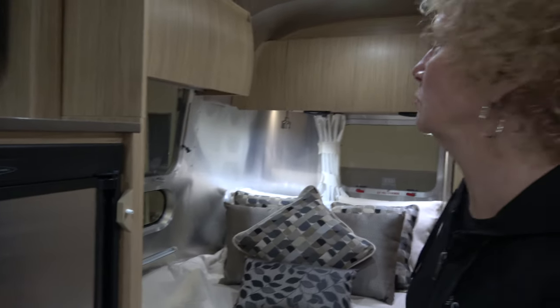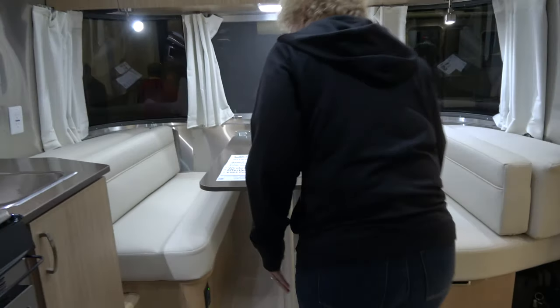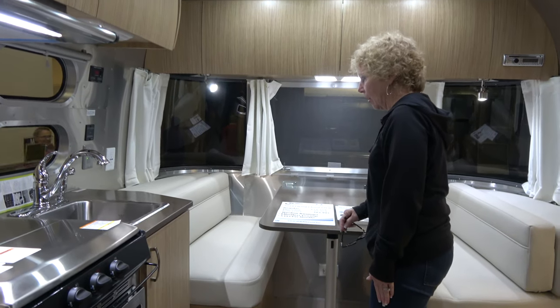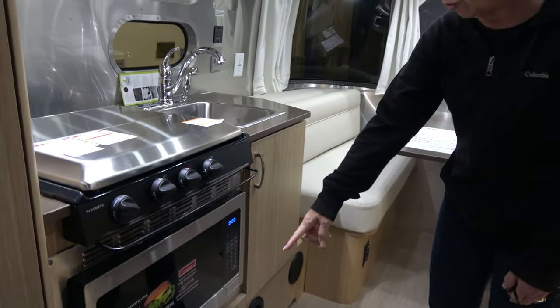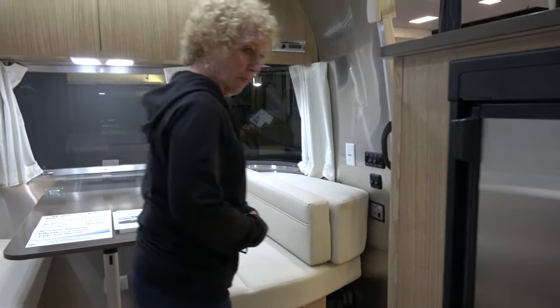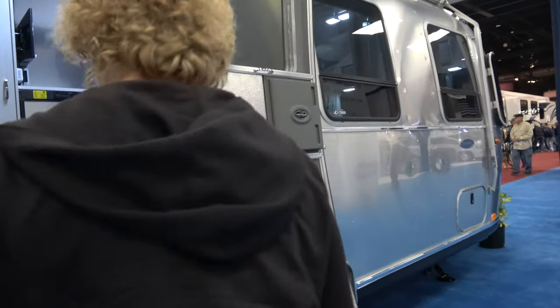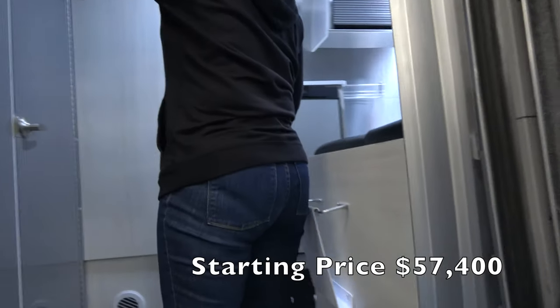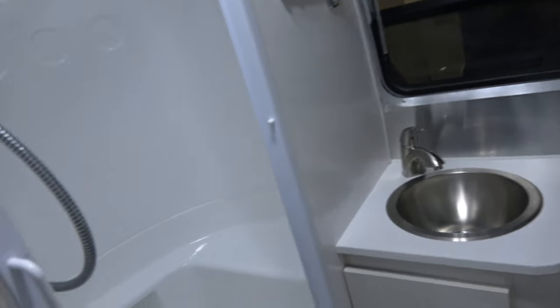Corner bed. There's storage up there, storage there, storage there. Drawers there, two drawers. Cabinets, yeah. This can plainly be for one person, or two for shorter trips. Bathroom? Yeah, shower.